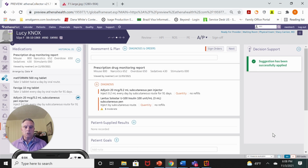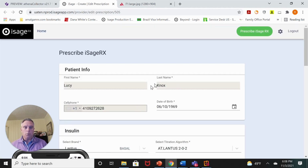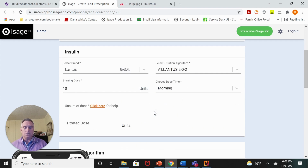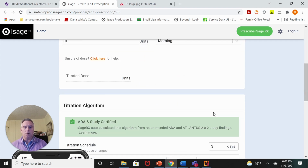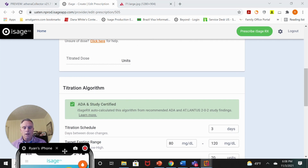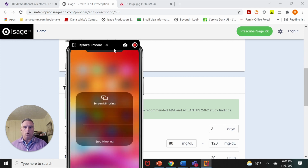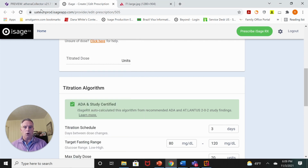Once we know the patient's starting on basal insulin, it becomes a perfect time for us to recommend our solution, iSage, to help reinforce the provider's treatment plan. When the provider clicks on enroll, we do a single sign-on into our application, iSage. This is where we bring over all of the enrollment data for the patient, the insulin, the algorithm they're using. The provider can make any changes that they want to for the patient. But when they hit prescribe, the patient's going to get a text message with instructions on how to download the application. When they access the application, we will help support them and manage their insulin dose longitudinally.